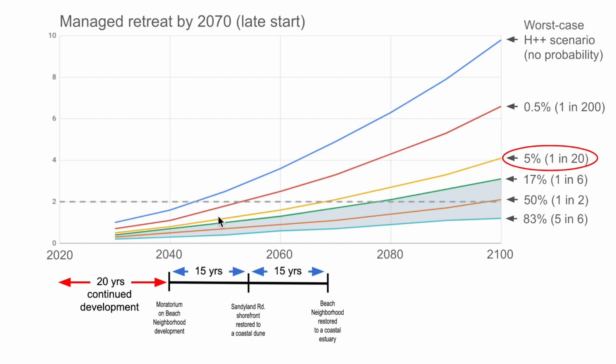We could be looking at a very difficult situation that we'd be handing off to the next generation of Carpinterians who are going to have to deal with this, where they would need to try to do a 15-year conversion to get that coastal dune restored, and then a 15-year conversion to get the rest of the beach neighborhood emptied out. That to me sounds very hard.